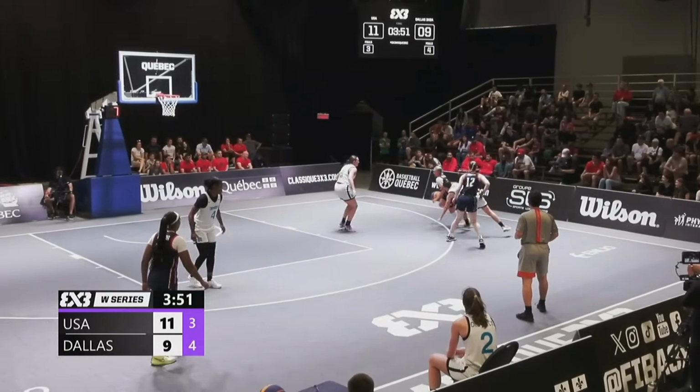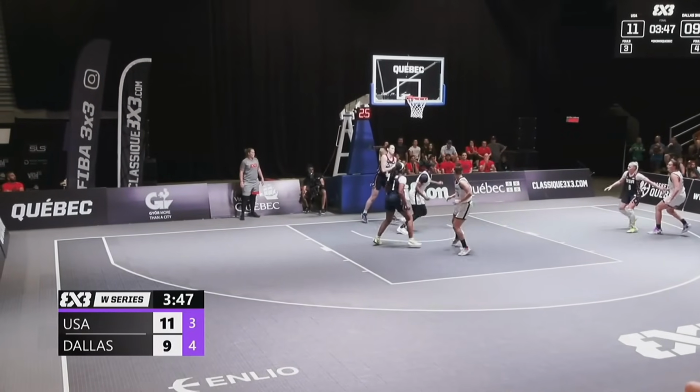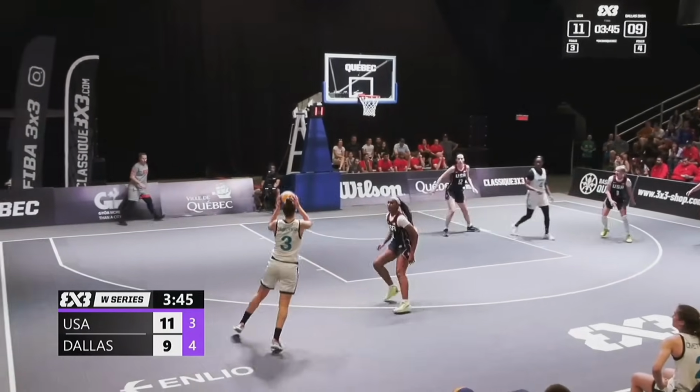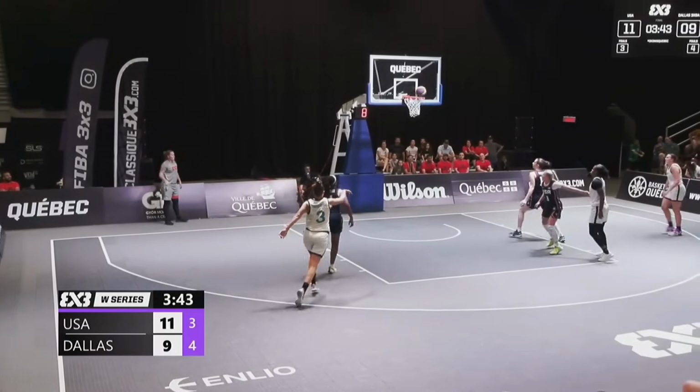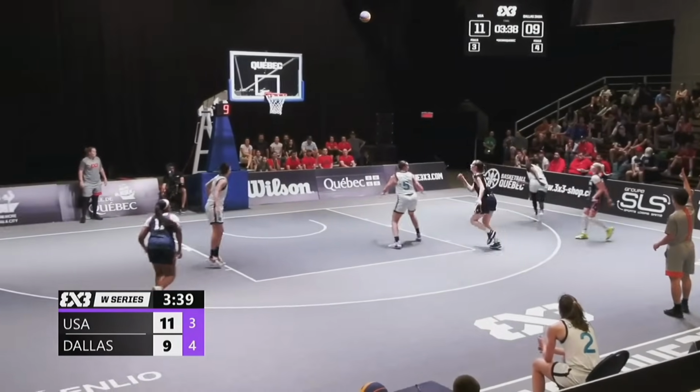Van Lith between her legs, kicks it back out to Brown. She hit 2 two-pointers from that spot, but this time misses the bunny. Zimmerman from deep range, that's off the mark. Van Lith finds herself open.